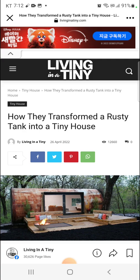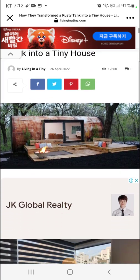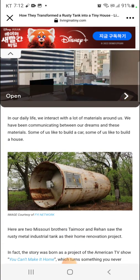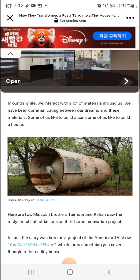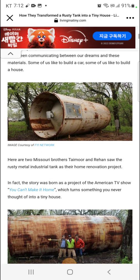How they transformed a rusty tank into a tiny house. In our daily life, we interact with a lot of materials around us. We have been communicating between our dreams and these materials. Some of us like to build a car. Some of us like to build a house. Yeah, Elon Musk.